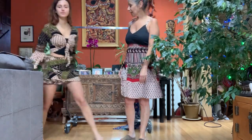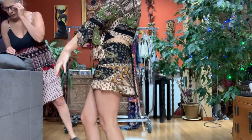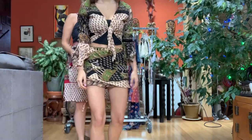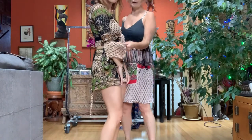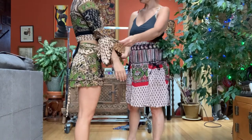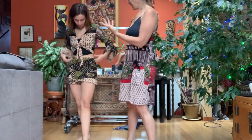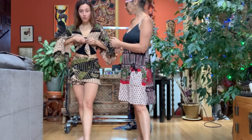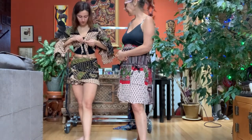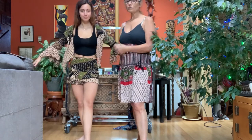So Molly has now added on a little cover-up top, which is the Nicole top. It's a little wrap top with our favorite sleeves. You know how much we love our flary, flowy sleeves. And this is a great top that you can wear as a set. You can wear it by itself. You can wear it open, tied, wrapped. Super cute and comfortable.